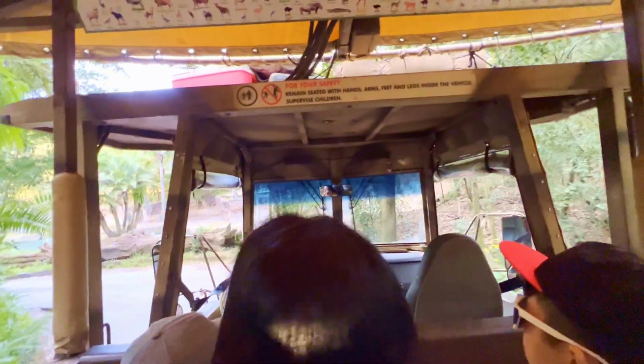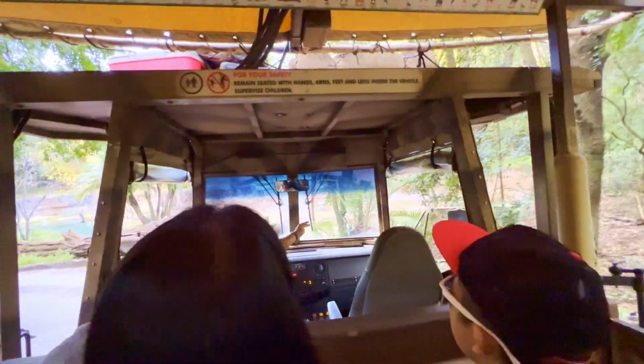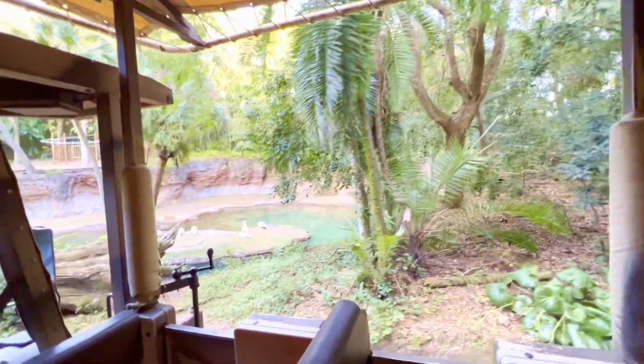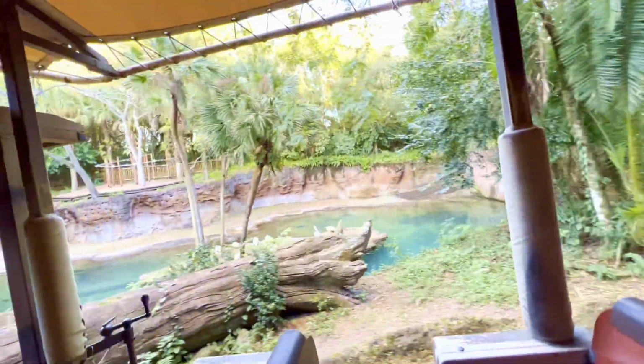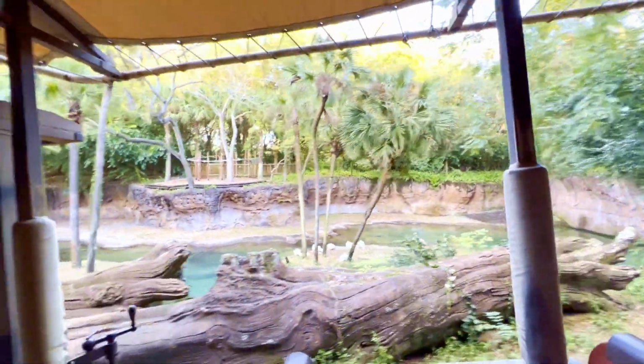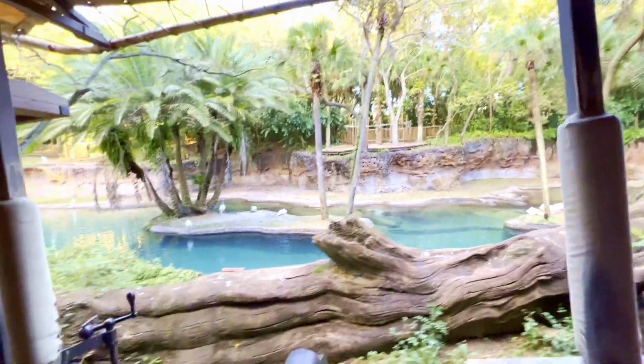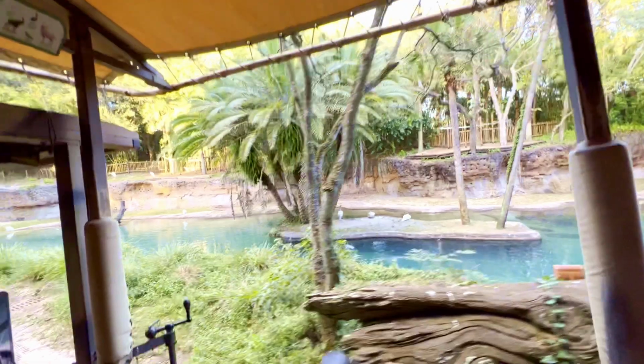And coming up on the bottom, on the far right, you're gonna see the pink-backed pelicans. Now, pink-backed pelicans get their name because as mating season goes on, the pink color does get darker. And when they get too hot, they yawn or pant to cool themselves off.